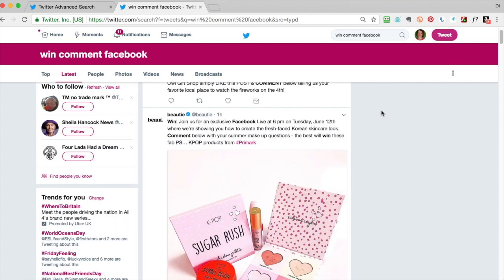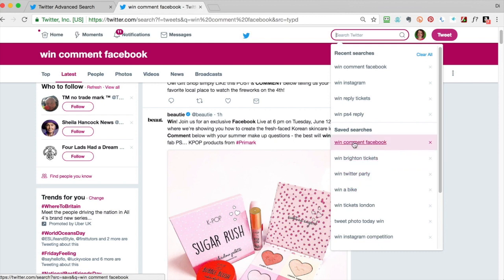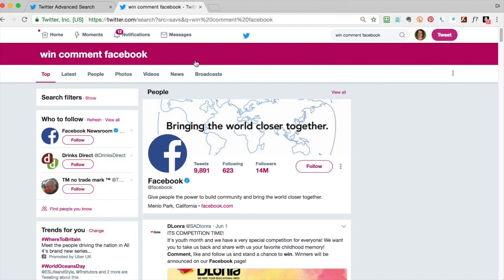If you like your search results and it's working for you, click the 3 dots here, save this search. And then you can always go back. Every time you search here, you will see your saved search here, win, comment, Facebook, and then you can click on it to load those results. It's a really easy way to find competitions.